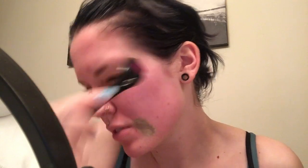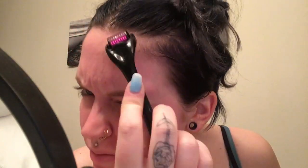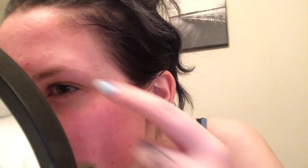Alright. And I don't really have the forehead lines yet. I know I will eventually. I don't really have to worry about that too much. Eventually I'm going to get a better one that doesn't squeak every time I press so hard into my skin. Yeah, you see that? It's already pulling up some dead skin. Getting that scar.